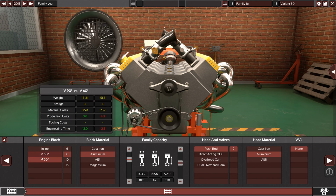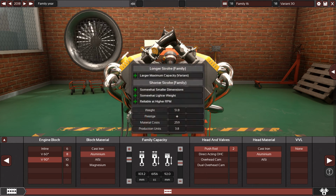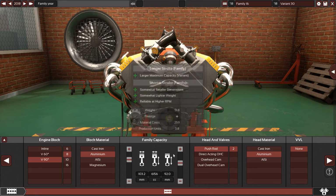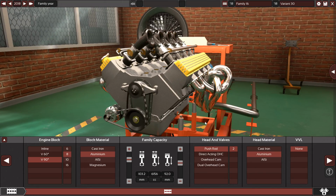We have a V-shaped engine, 90 degrees, 8 cylinders. We have an aluminium block, 103.2 millimeters on the bore, 92 millimeters on the stroke, which equals 6,156 cc, or you can say 6.2 liters. These are the official specs, the official bore and stroke for the LS LT1 engine, 6.2 liter.